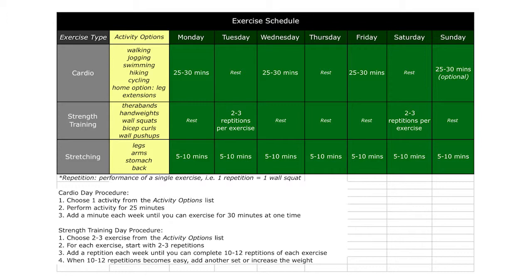Stretching is gentle enough to be done every day. For those unsure of what activity to do, look through the yellow box to find an activity that you'd like to perform for each exercise type, remembering to consult with your physician before starting a brand new exercise program.